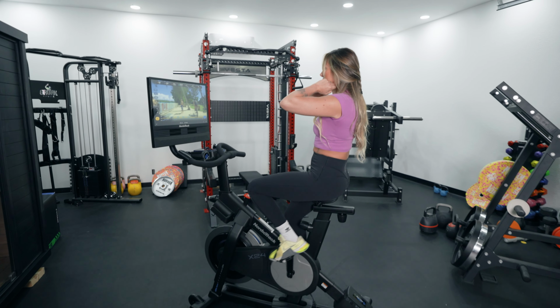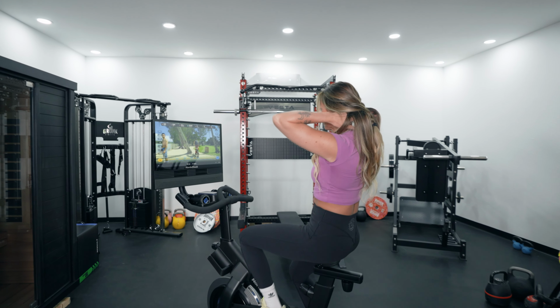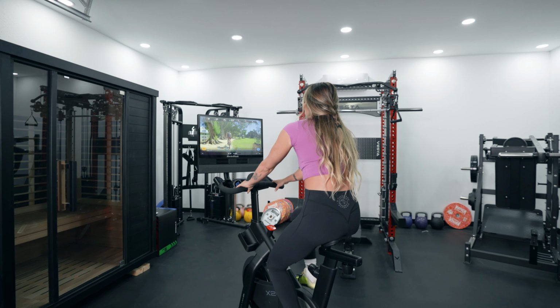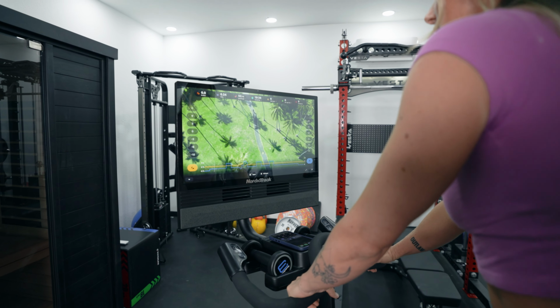Now, iFIT has basically automatic trainer control. So essentially what that means is it's a hands-free experience. You go ahead, join a class, and it'll show you at the bottom of the screen how many hills and how many declines you're going to do, and the bike will automatically move for you.